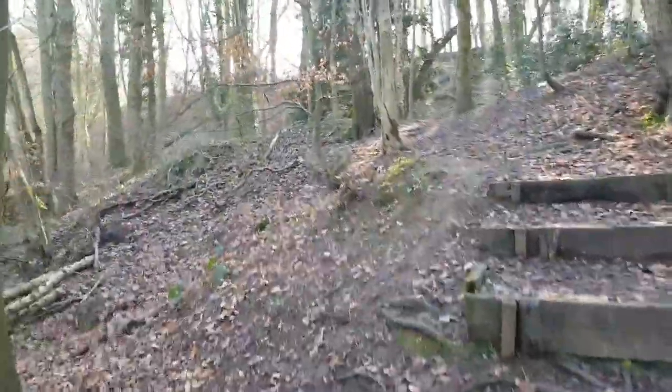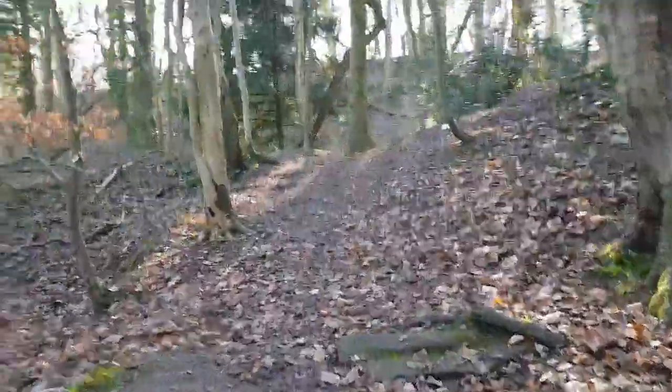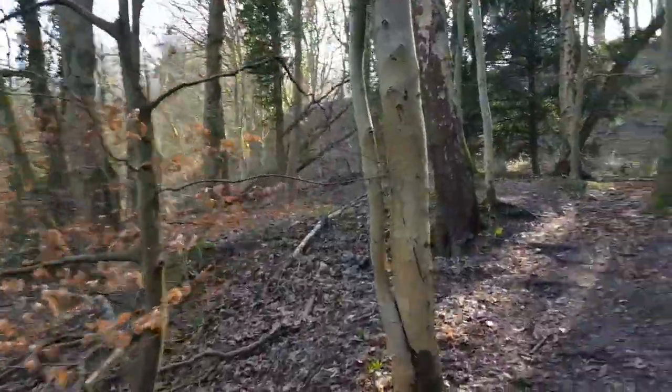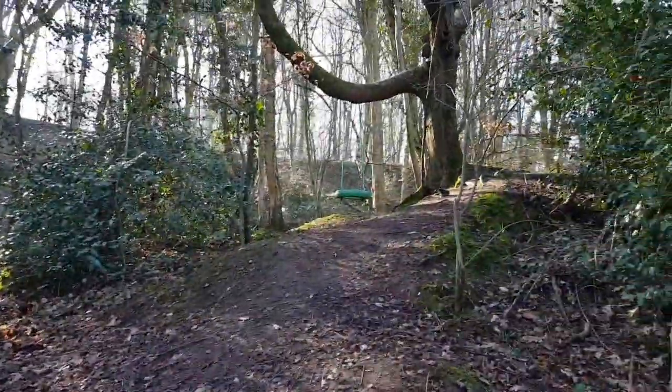Imagine having this as your back garden. Certainly inspire creativity, wouldn't it? Oh, look. A little swing.